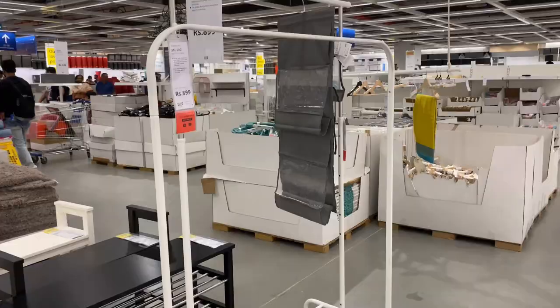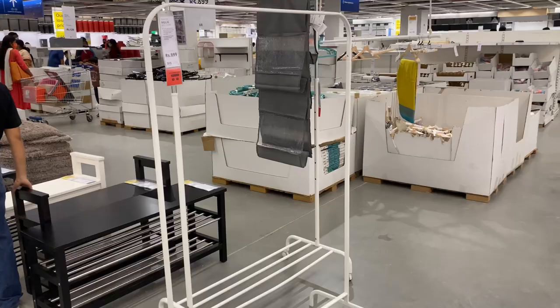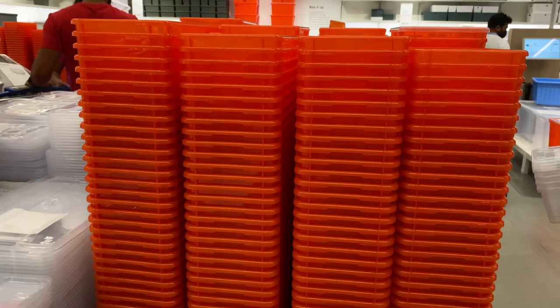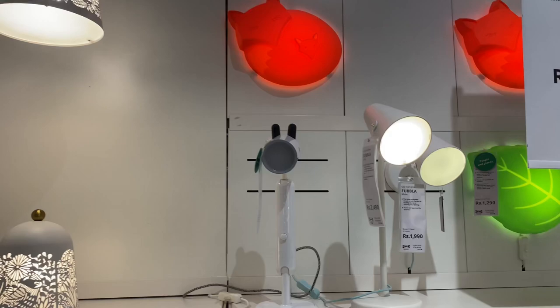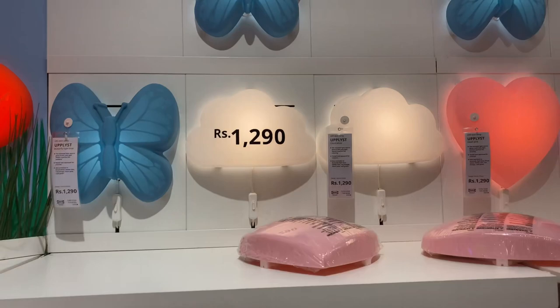This cloth rack is for $8.99. These containers are for 50 rupees. These are for 100. Light sections. $1690. This cloth is for $1290.